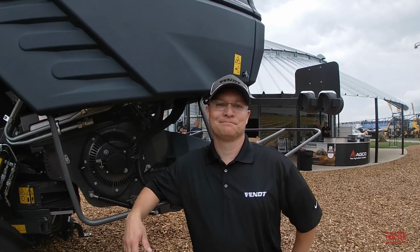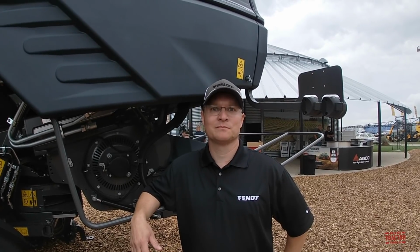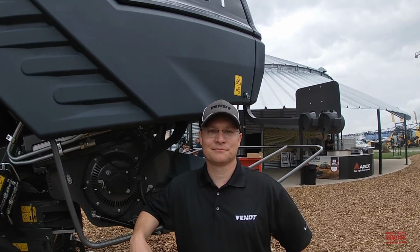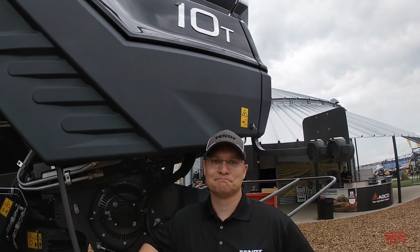I'm at the 2021 Farm Progress Show. I'm here with Kevin Forth from AGCO FENDT, and we're going to talk about the new 10T combine. This is the largest combine in North America for capacity and what it does. Tell us all about the new Ideal. It's a pretty cool machine.